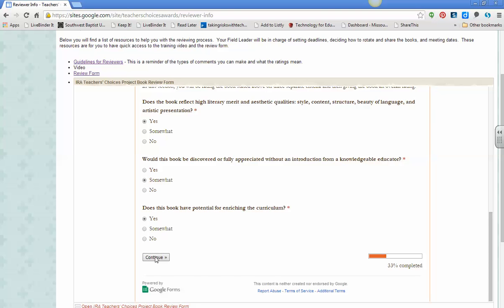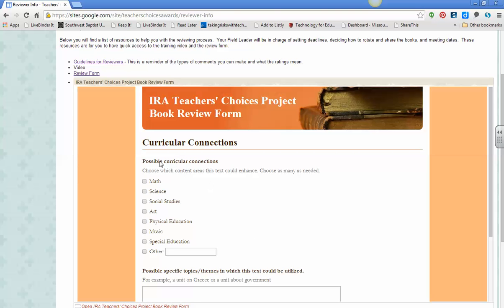So after those, you're just going to put continue. And now possible curricular connections. Now, if you notice, if I would have actually put no, does this book have possibility for curricular connections, I would not have to fill out this part of the form.